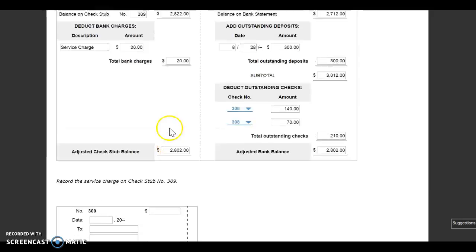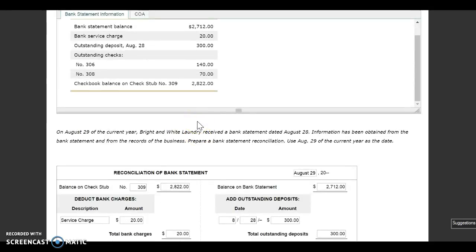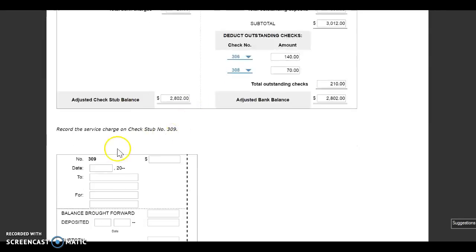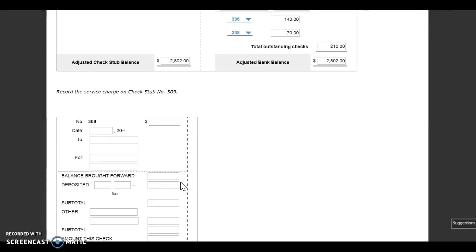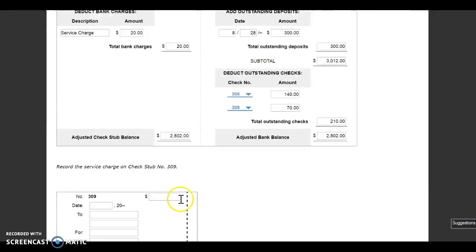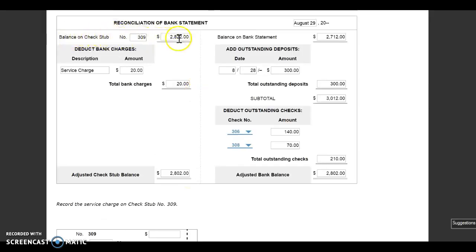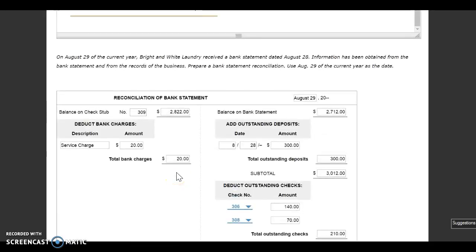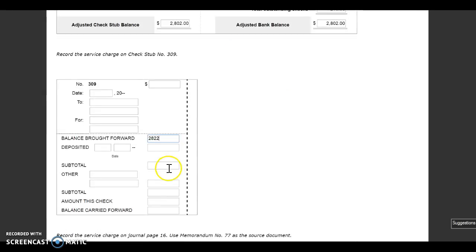Okay, now we have figured out our bank reconciliation, but next we need to record that service charge that we had on check stub 309. So what I'm going to do here is start with my balance, and I'm going to put that here, my balance brought forward. That I'm going to take right from here, balance on check stub number 309. So we're going to put that 2,822. Now depositing, I don't have anything that I am depositing. So my new subtotal is going to be 2,822.